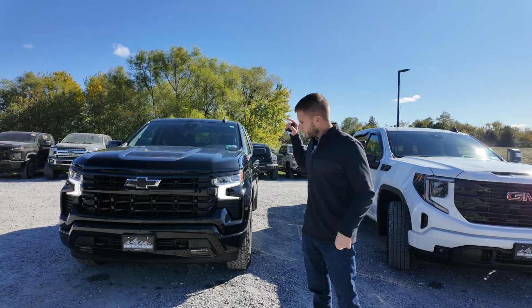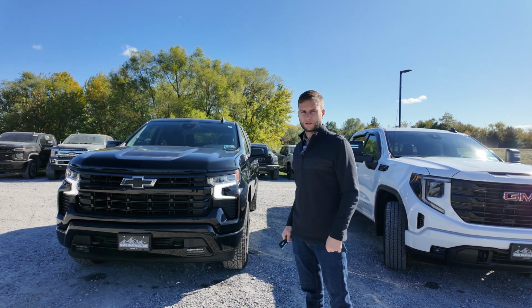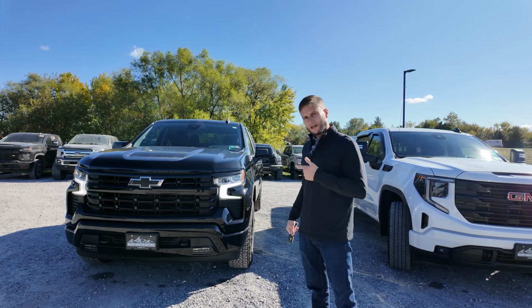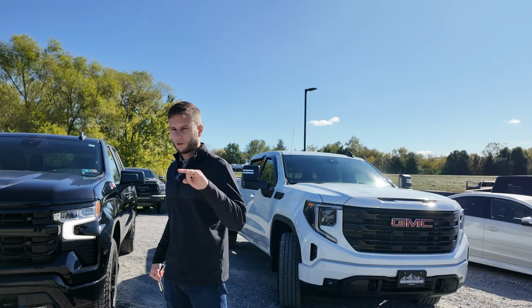All right, guys, so I just showed you the 2024 Silverado 1500 RST with the Dark Essentials package, the 5.3 V8, and some of the other options I went over on it. So you guys tell me what you think of that one. I'm going to show you the GMC Elevation next, and you tell me which one you like better.